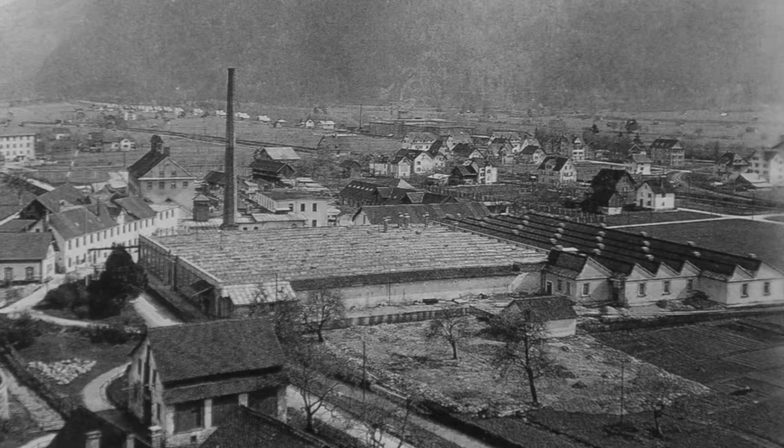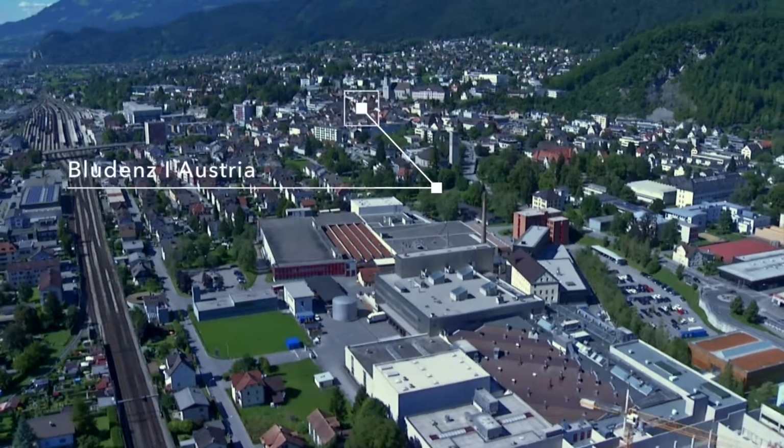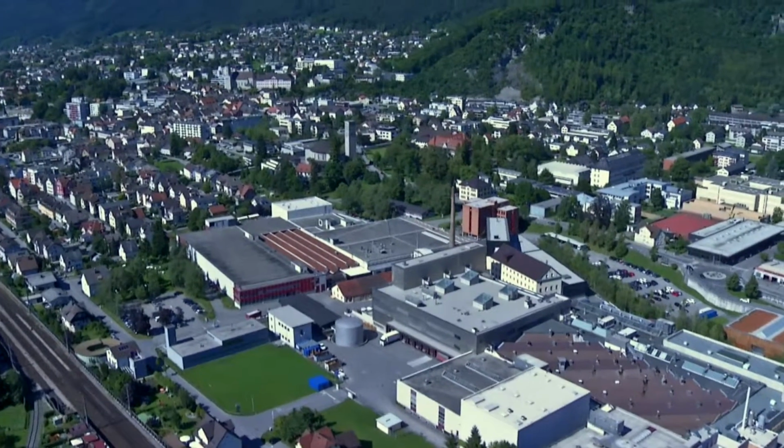Getzner Textil AG was established in 1818 as a family company. Headquartered in Bludenz, Vorarlberg, the company, with 1,350 employees, is currently one of the globally leading manufacturers of clothing damasks, fashion fabrics and technical textiles.